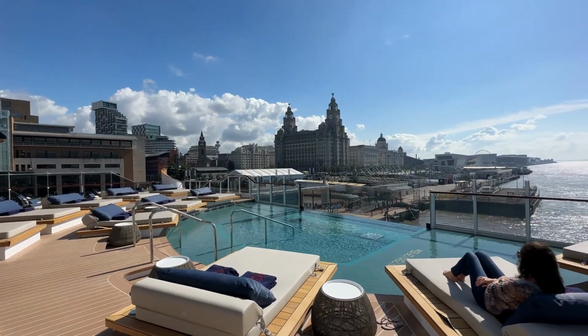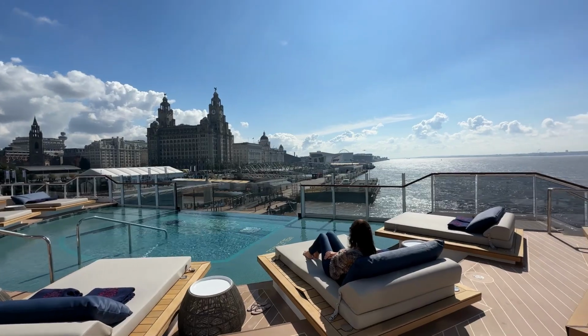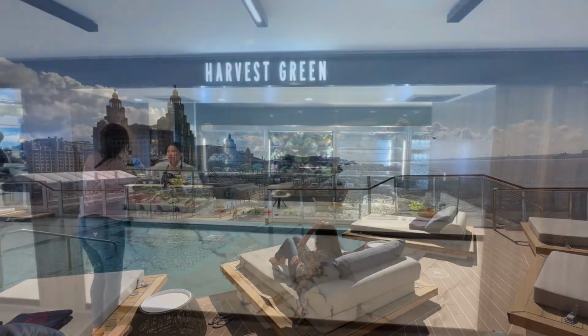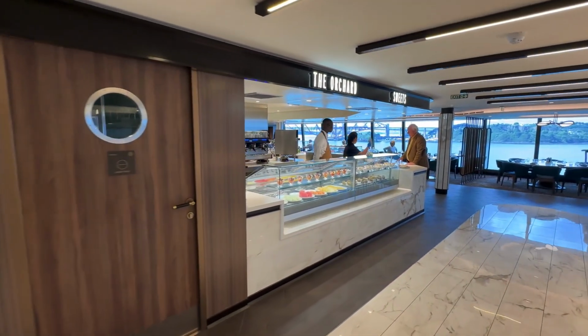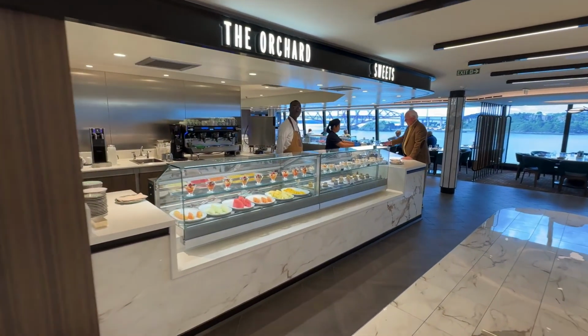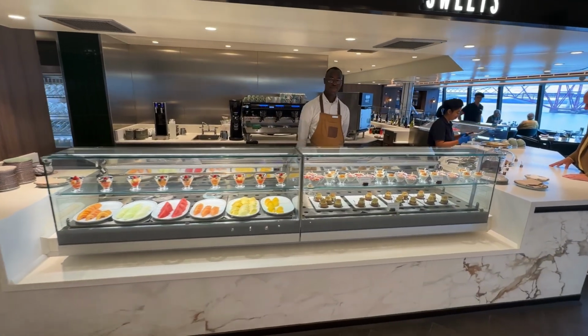All the public areas are so spacious, and their idea is that they don't want anyone to be crowded. They don't want anyone to be queuing in long queues for any food at the marketplace buffet style restaurant. Nothing like that. It's just elegant, upmarket, and fantastic. There's no announcements apart from the emergency drill. You never get woken up in the morning, which is amazing. You just sort of glide into the ports, and it's the height of luxury.